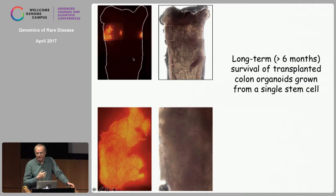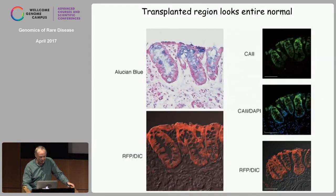It never forms cancers. It doesn't exhaust. That would be another prediction, because the cells have gone through so many cell divisions that they should be exhausted. They just live fine and they live as long as the mice. From these you can establish secondary organoid cultures and you can do the very same thing again and again. And this again shows the transplanted patches, again the offspring of one cell, transplanted to 40 mice, fully functional, and you can only find them by looking with the confocal for the RFP expression.